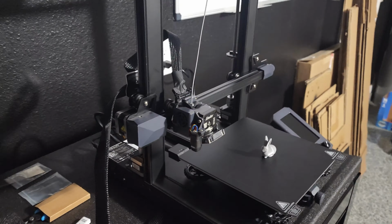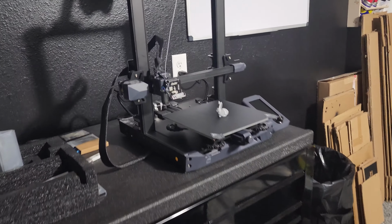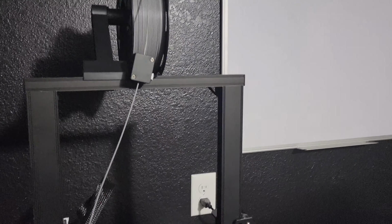Ender 3. Let me double check, make sure I don't get it wrong. Ender 3 S1. Not the Ender 3 Pro.